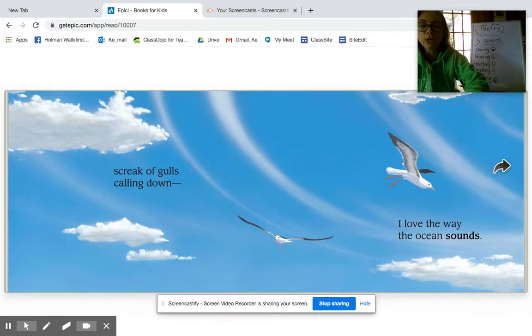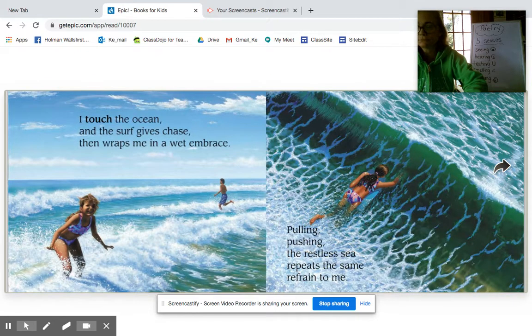Skreek of gulls calling down, I love the way the ocean sounds. I touch the ocean and the surf gives chase, then wraps me in a wet embrace.